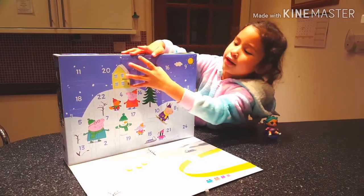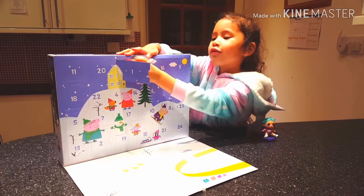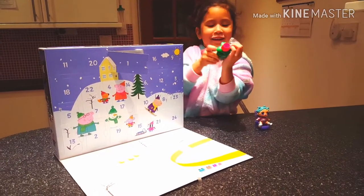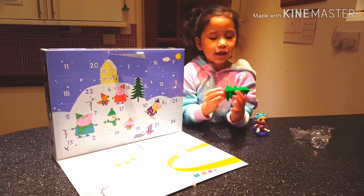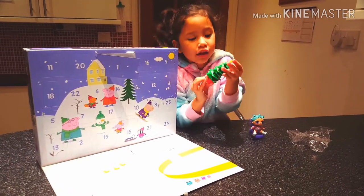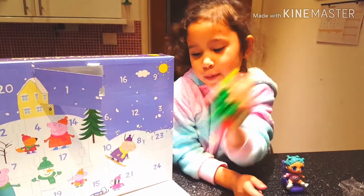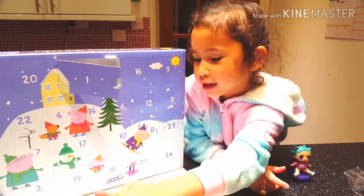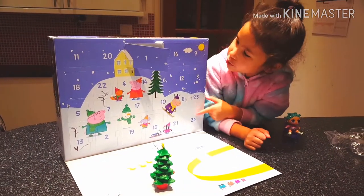Let's open it. Oh my goodness. It's a Christmas tree. Oh my goodness. It's already wrapped. And it's so cool, like it has a star, some pom-pom things, and a really full decor of ornaments. Well, we can put that tree right there. Now let's look for number two.